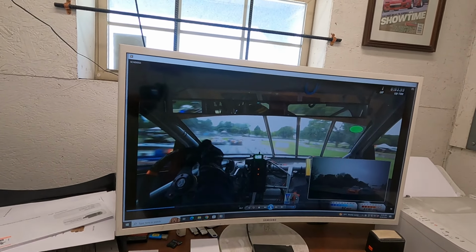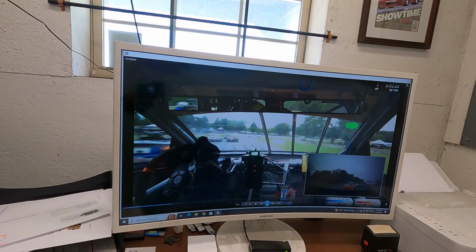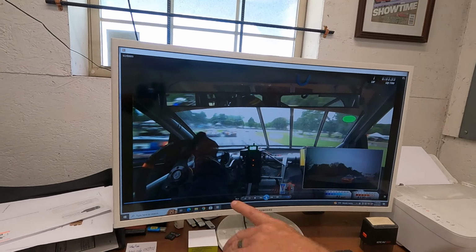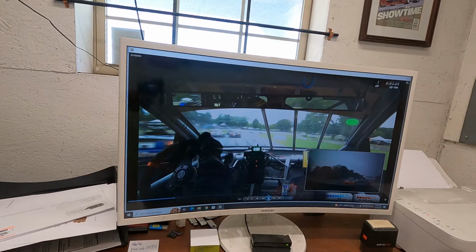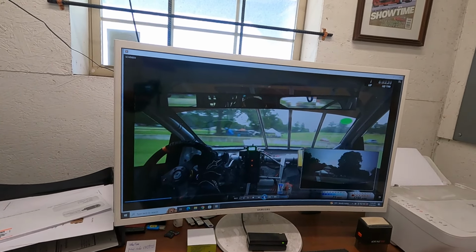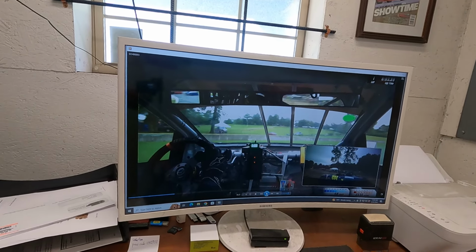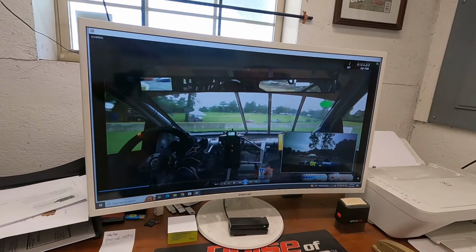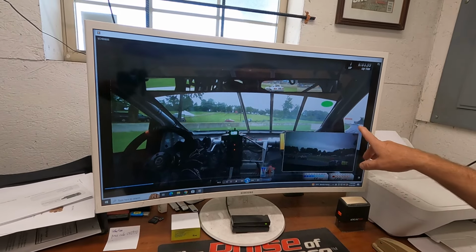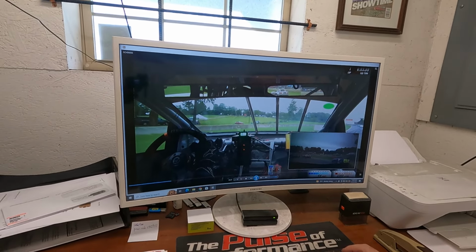So initially, I was pretty upset about getting turned like this. But check this out. So this was not a light hit, right? So I'm correcting. You can see my hands are to the left. Here we are dead sideways. You're going to see the back of the field here in just a second. There's Stephen Powers going by. Here's the rest of the field coming down the hill. So I'm almost facing backwards here.